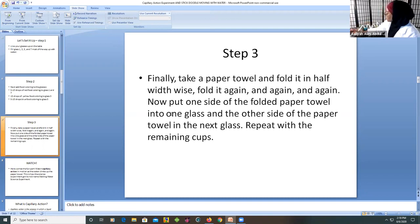And we have one more to go. We're running out of glasses. So hold it up, fold it. Nice. All right. Crease it. Fold it. This reminds me of origami. I don't know about you, but okay. I like origami. Fold it. Crease it. And one more. Fold it. Crease it.